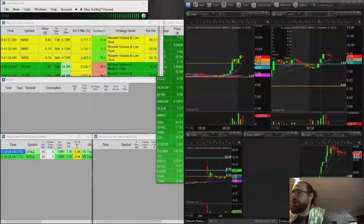Watching over 9. Holding. Looking for the first 1 minute candle to make a new high right here. There's 9. Now looking for 9.10, 9.15. Orders at 9.25, still ready to go. Watching. 9.15. The boing is the sound of my scanners. We got the first 1 minute candle to make a new high.